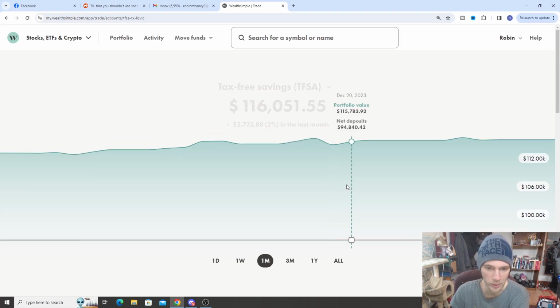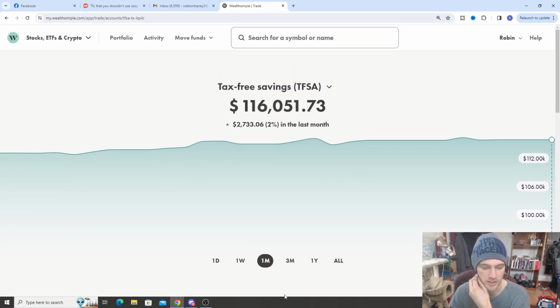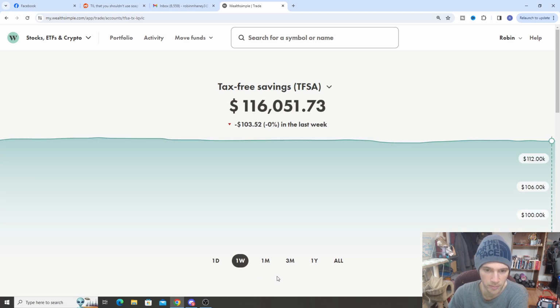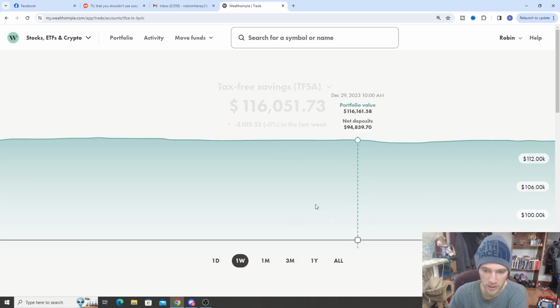So let's take a quick little peek at the TFSA. This is the biggest account. It is January 2nd, so good day to start off the new year. Looks like not too much is happening right now with a little bit of a dip in the markets. But all things considered, the 1 week return is trading in pretty flat.